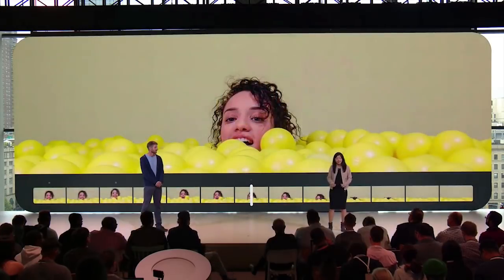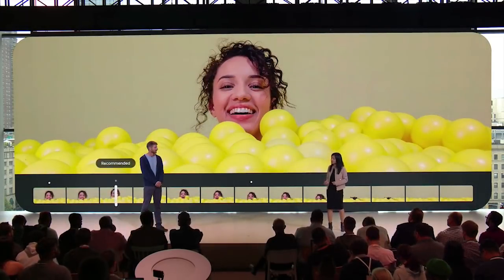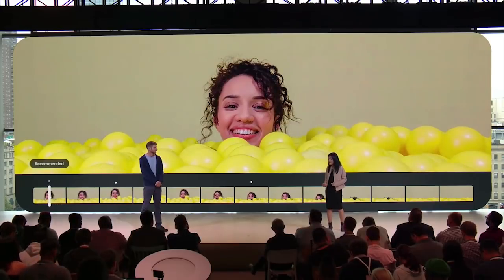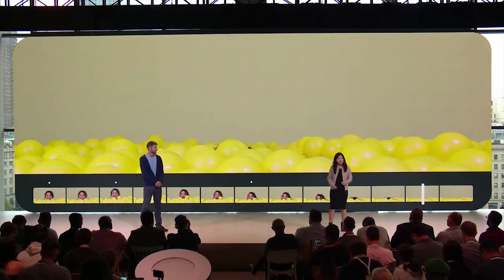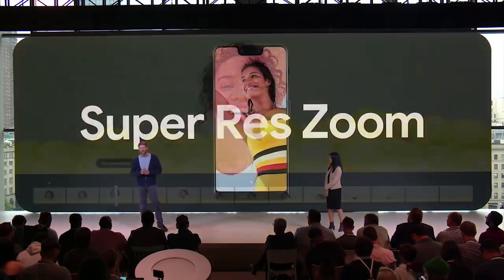Top Shot automatically captures alternate shots in HDR+. So if your timing wasn't perfect, it'll suggest a better one. You can also scroll through the alternates and save one of those instead. And then there's Super Res Zoom.